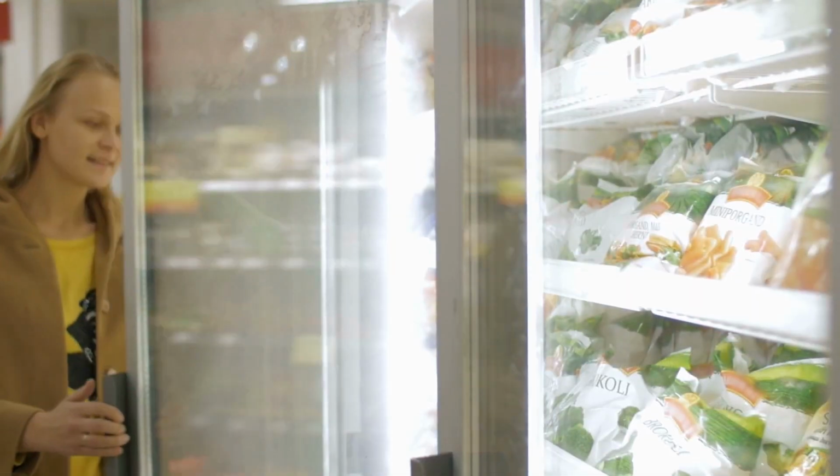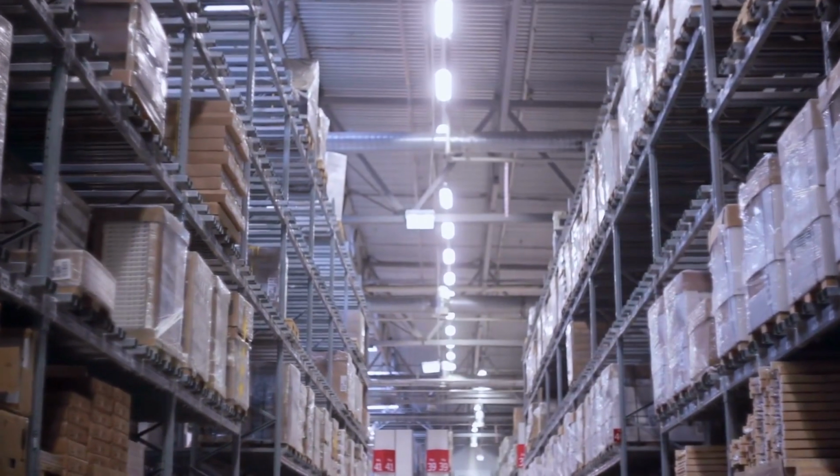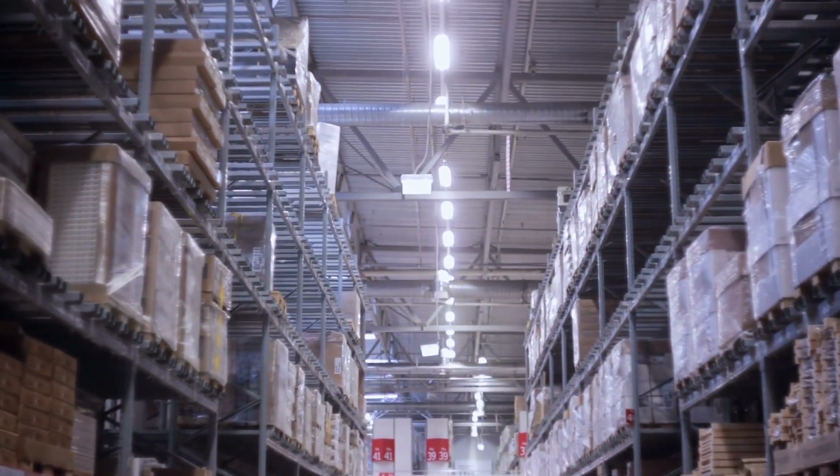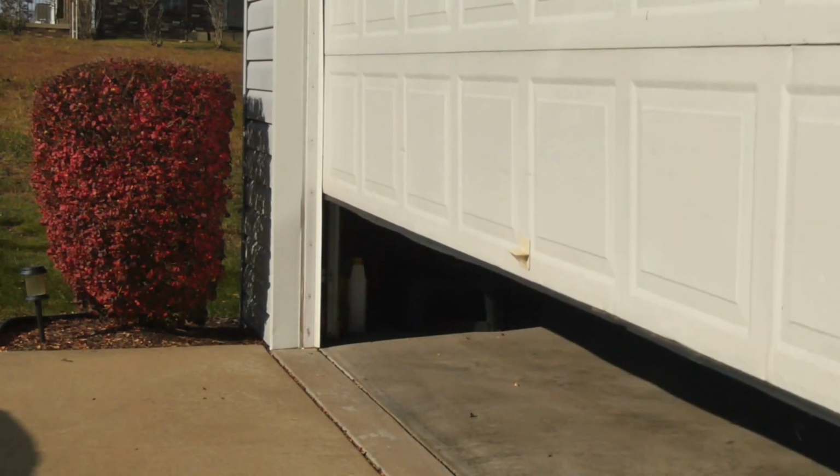If goods need to be refrigerated, there are special cold storage warehouses. Retailers often have warehouses in the back of their stores. Even a business owner's home can be a warehouse with a big enough garage.